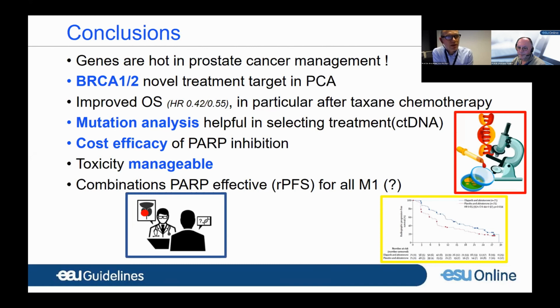So BRCA1 and 2, I think, are the novel targets and most interesting in the field. I think overall survival improvements up to hazard ratios of 0.42 are being achieved in most clinical studies. And in particular, after taxane chemotherapy, PARP1 inhibition, I think, is a very interesting and appealing option. Mutation analysis is very helpful, and ctDNA in the blood will, in my view, be one of the key factors to use because it's so simple and easy to apply.